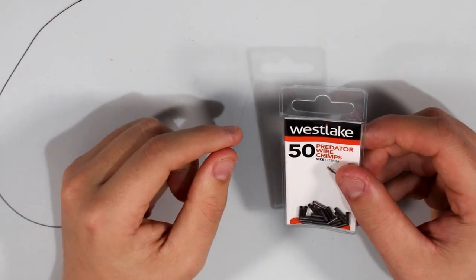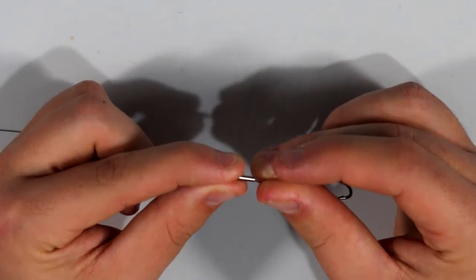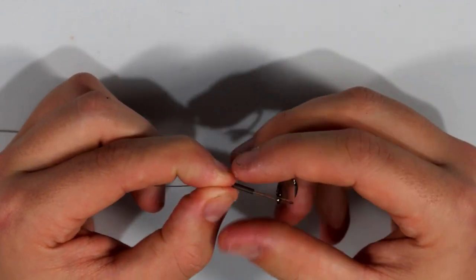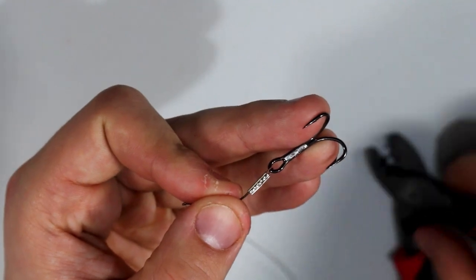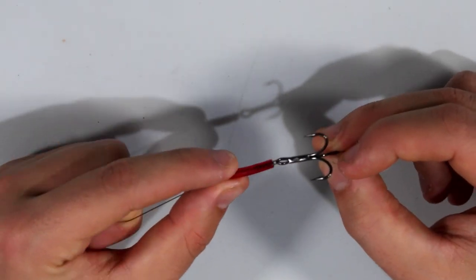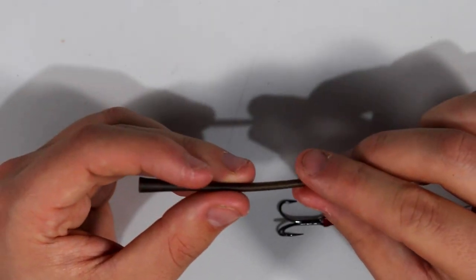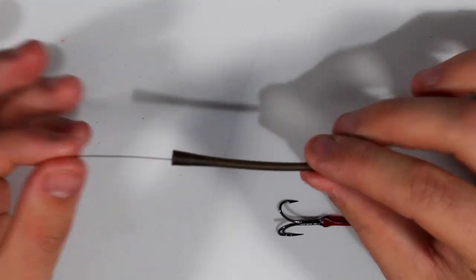Take a crimp and thread it onto your wire trace. Then add on one treble hook. Loop the wire trace back through the crimp. Then use the crimping tool to push the crimp in place. Next, slide on your crimp sleeve. This should go over your crimp and part of your hook. Then add a tail rubber. This is to prevent tangling.